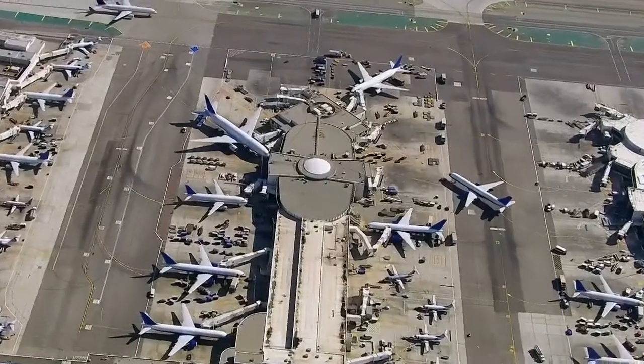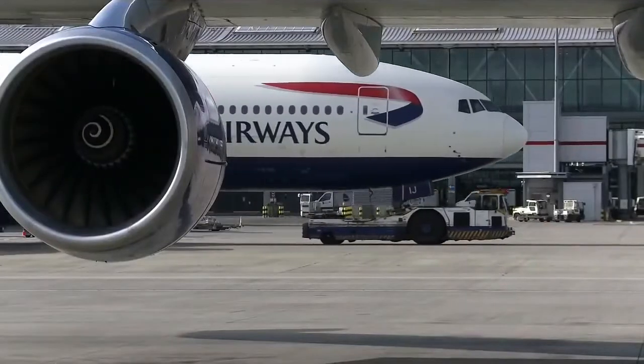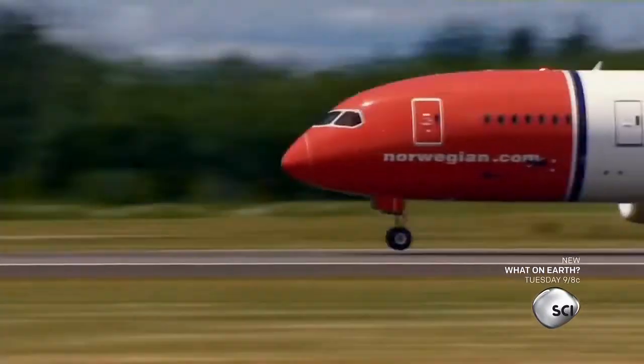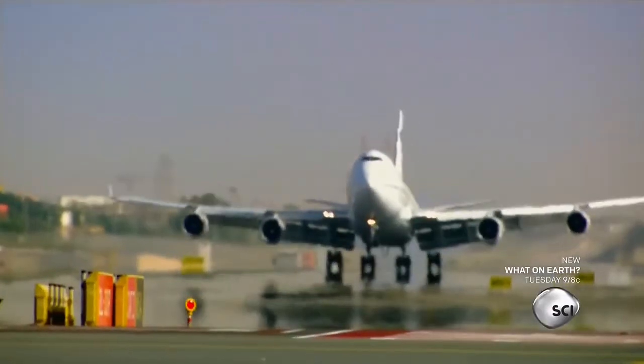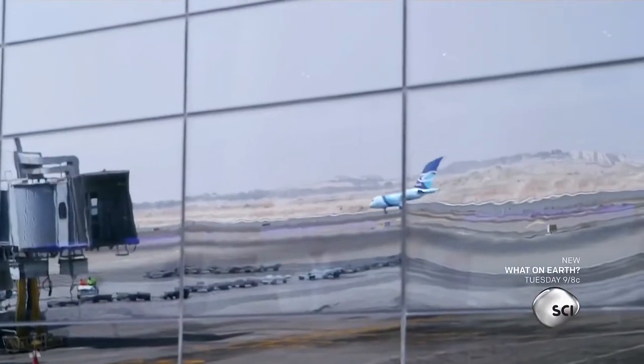Travel on this scale happened because of one thing: the jet airplane. Jets take off every second of every day. Some have 2 engines, some have 4. They come from Boeing, Airbus, Embraer, Bombardier, and others.